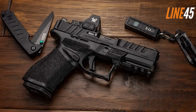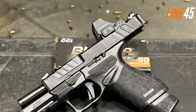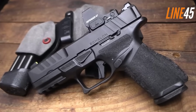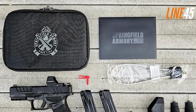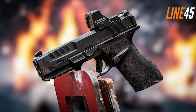The compact grip frame feels natural, and the adaptive texture is smooth until you're under recoil. Then it grips back. 3 interchangeable backstraps make it easy to dial in fit without needing extra tools. The trigger is flat-faced, predictable, and consistent. It's not competition light, but it's tight and repeatable. Exactly what I want on something I might carry.